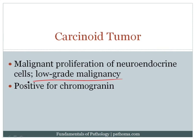Now, with a carcinoid tumor, it's important to note that those tumors are neuroendocrine, and so they're going to be filled with neuroendocrine granules, and very high yield that shows up on exams often is the fact that these tumor cells will be positive for an immunohistochemical stain called chromogranin. This is very high yield. It likes to show up on exams.